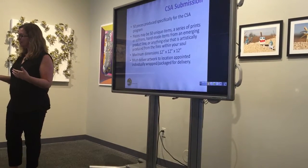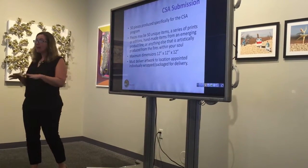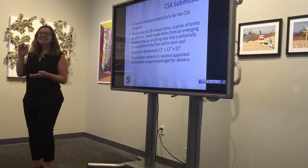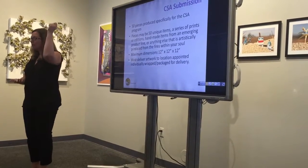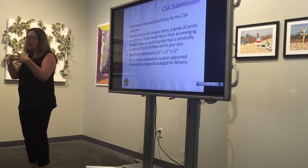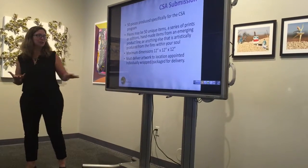Does that make sense? The art must be delivered to us on location. It has to be able to fit in a 12 by 12 by 12 space, and it has to be wrapped, because they're going to pull it out of the bag like it's Christmas morning and get to unwrap it. So figuring out that way of packaging it is part of the challenge that we're going to give to you as an artist if you're joining CSA.